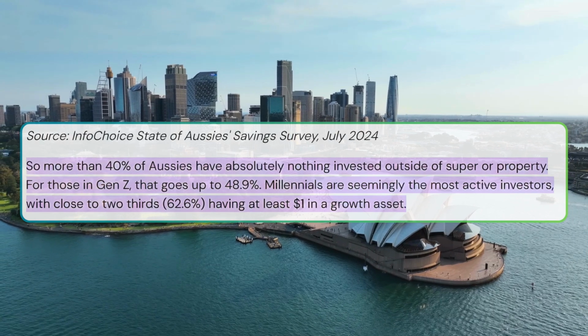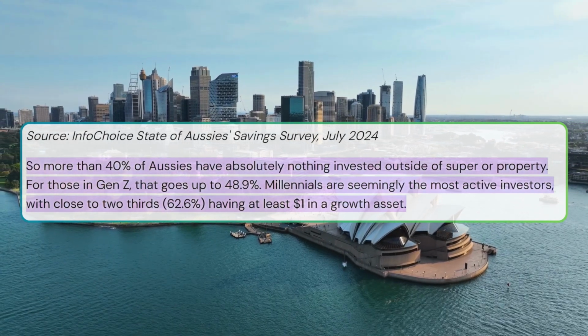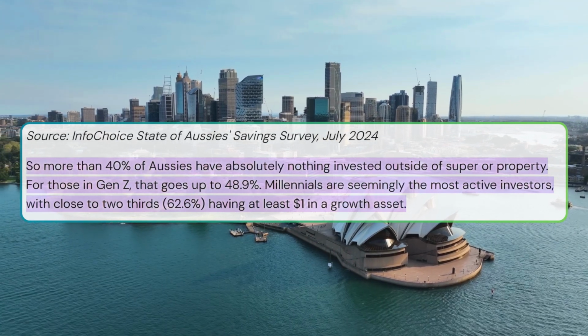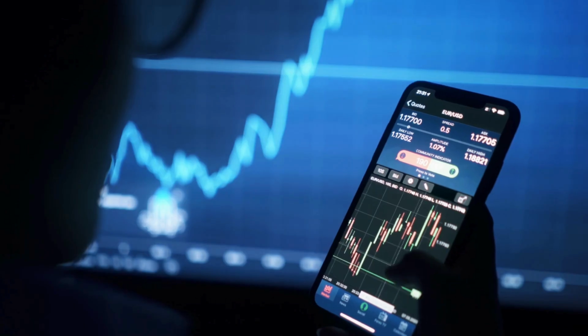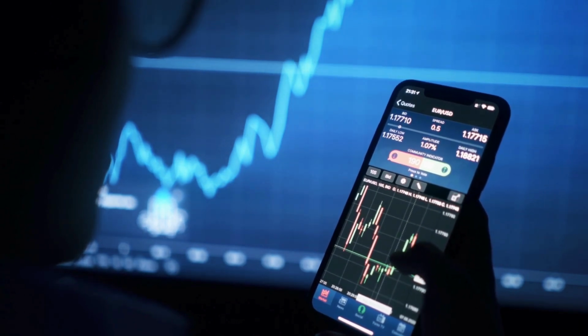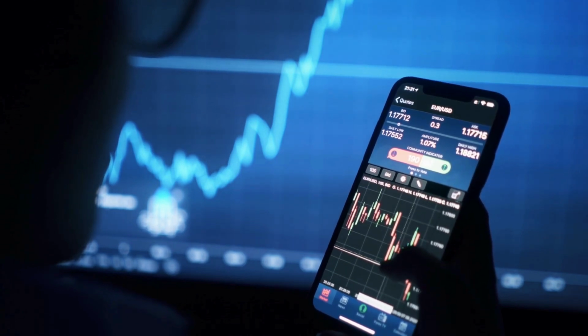The survey conducted by InfoChoice in July 2024 estimates that more than 40% of Aussies have absolutely nothing invested outside of property and super. And it kind of shows, maybe because most people are quite scared when it comes to investing, especially as a beginner. When you look at all of these charts, especially if you are starting out, it could be quite daunting. You don't know where to start, where to invest, and what to invest in.